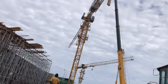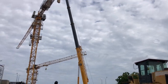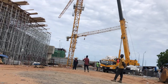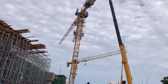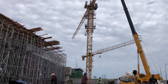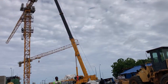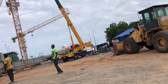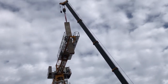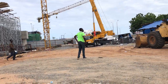The construction manager's confidence is well-founded, as the progress on the flyover project is nothing short of impressive. As construction continues at a rapid pace, it's clear that this bridge will be a symbol of Ghana's ongoing progress and development, and a testament to the hard work and skill of the construction team. As we are ending the video, let's take a look at the progress they have made so far at the site.